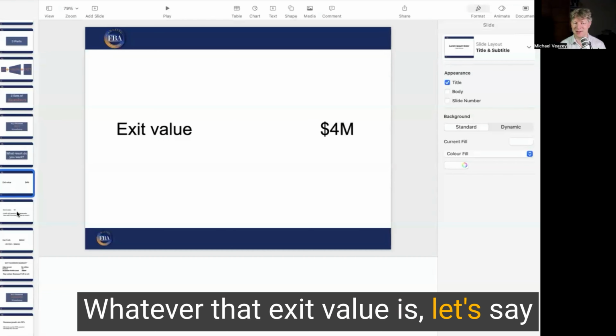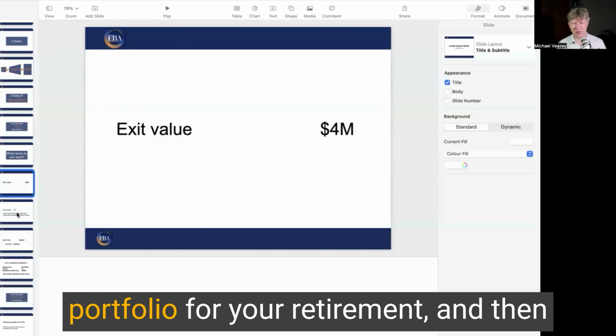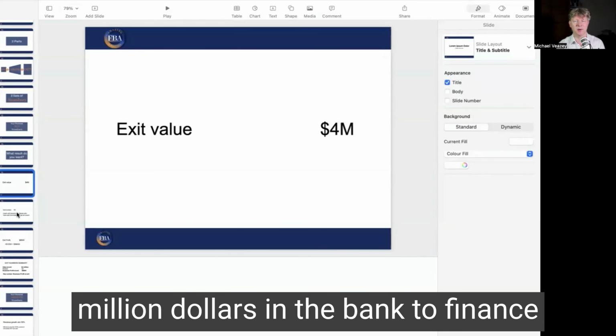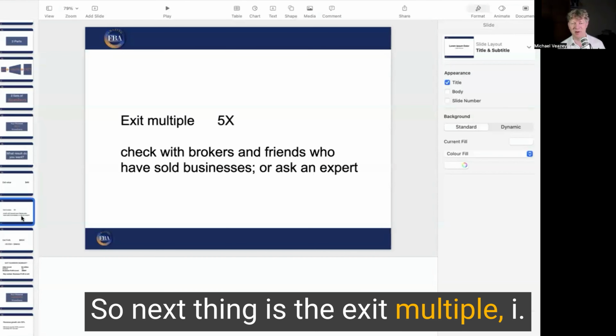Whatever that exit value is, let's say $4 million, maybe that enables you to pay off your mortgage, put $1 million towards a stock portfolio for your retirement, and then go out and play again with a couple of $1 million in the bank to finance your next venture, whatever it may be. Up to you.